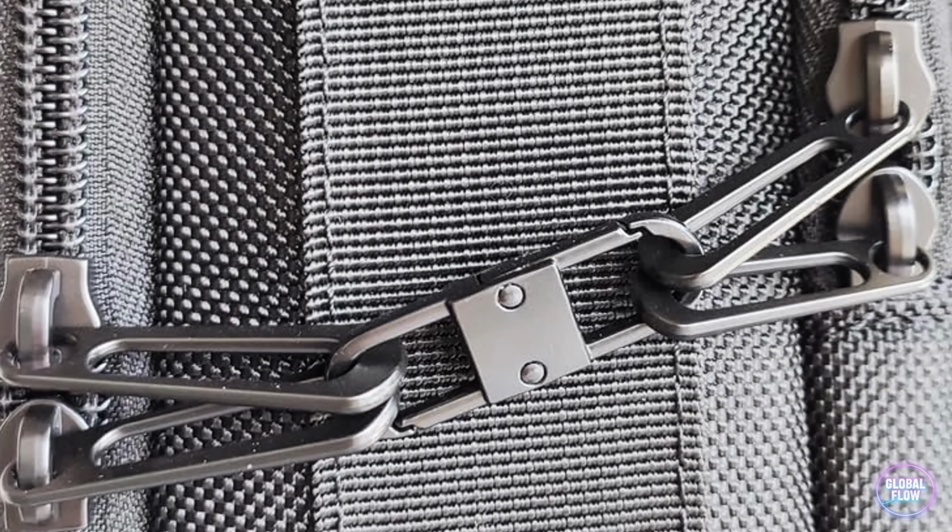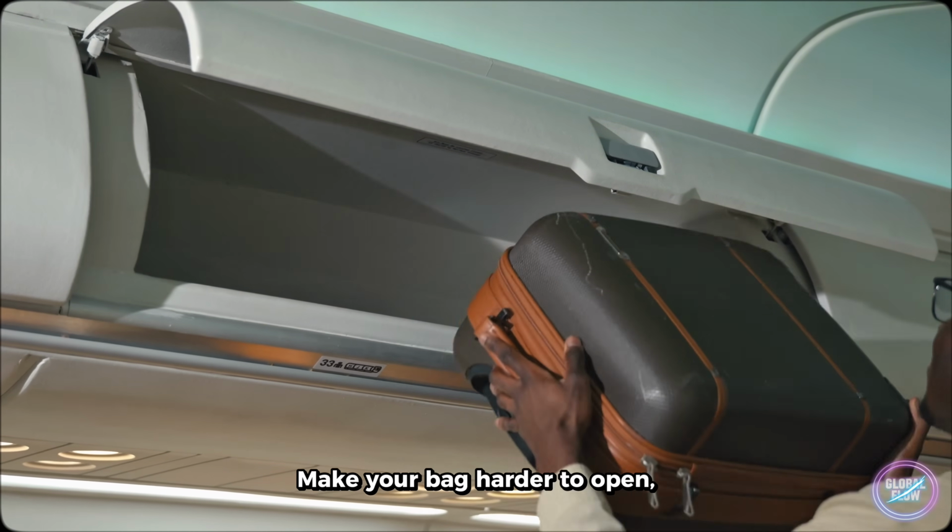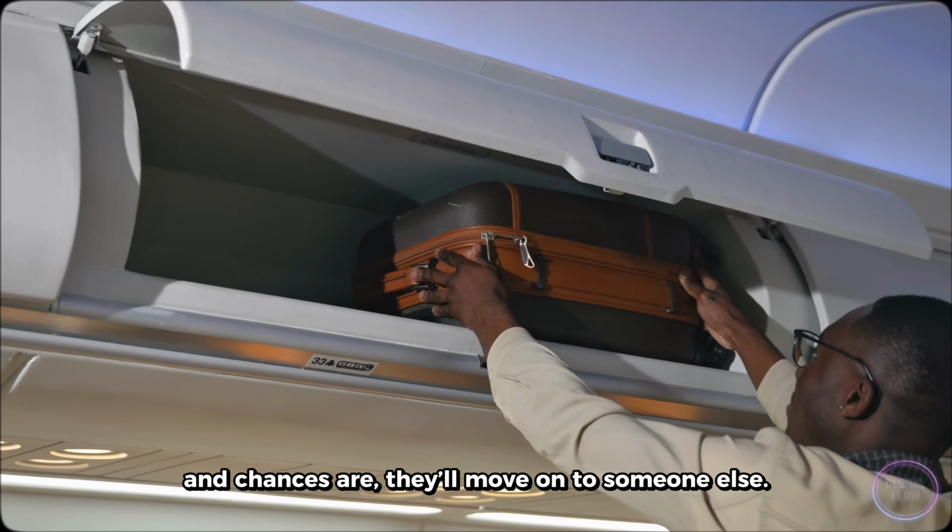Second, zip your stuff and clip it shut. Carabiners, zip ties, even a twist of wire can slow down quick fingers. Most thefts aren't elaborate. They're crimes of opportunity. Make your bag harder to open, and chances are they'll move on to someone else.